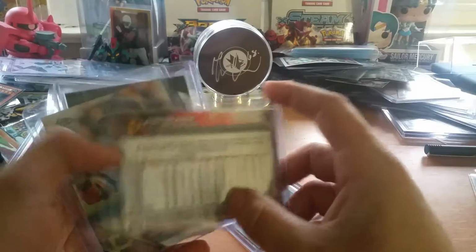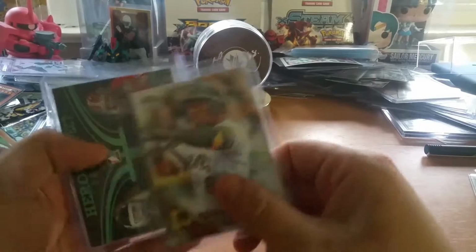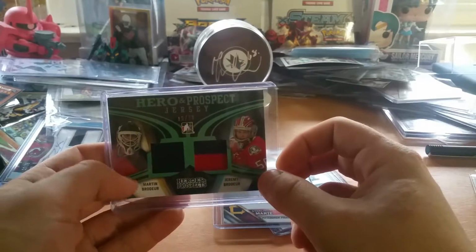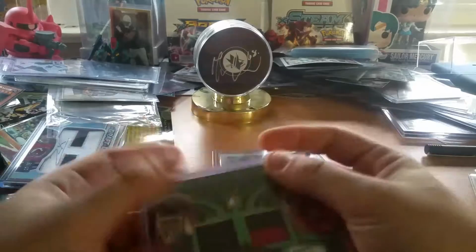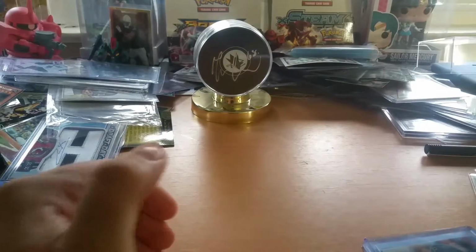Feature stars of Gong, even though who knows what's going to happen with him. We have a Starling Marte from Chrome. And then this really awesome Huron Prospect jersey of Martin and Jeremy Brodeur. I thought this was a pretty cool card. I didn't really have many Brodeur patches. This was $7, so I'm like, why the heck not? Surprised I got that one already, though.